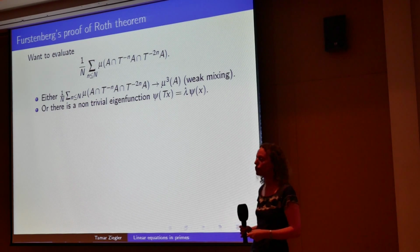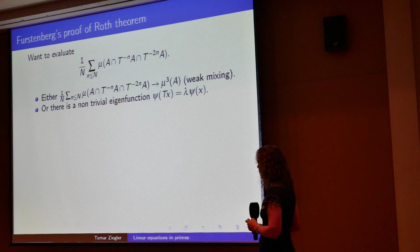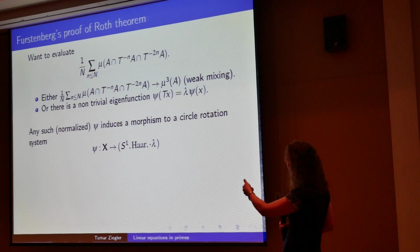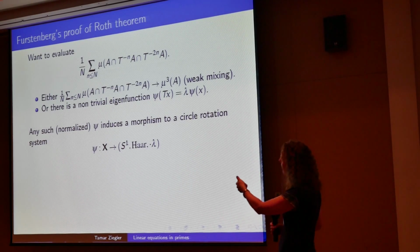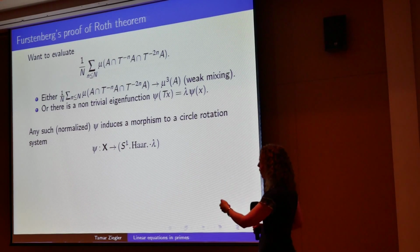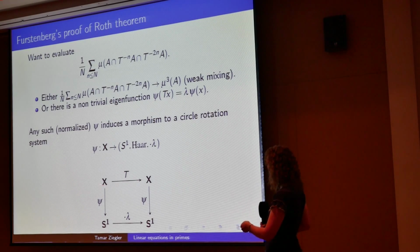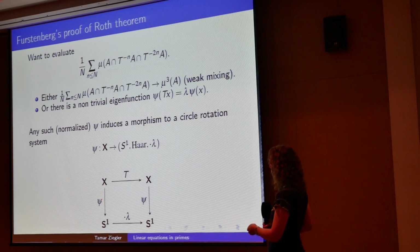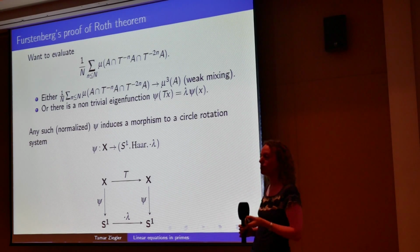If this doesn't happen, our system has a non-trivial eigenfunction, and from a non-trivial eigenfunction, one can construct a morphism onto a nice algebraic system. Here's how it's done. Suppose you have a non-trivial eigenfunction psi. You make the extra assumption that the system is ergodic, and I won't get into that, but then you can normalize these eigenfunctions so that they take values in the unit circle. If you have one of these functions, then you automatically get a morphism onto a circle rotation system by just using this psi. I have this map T from X to X, and this map psi to S1, and this diagram commutes. So if I translate by T on the system on top, then downstairs in the circle system, this is just rotation by the group element lambda. It's just multiplication by lambda.